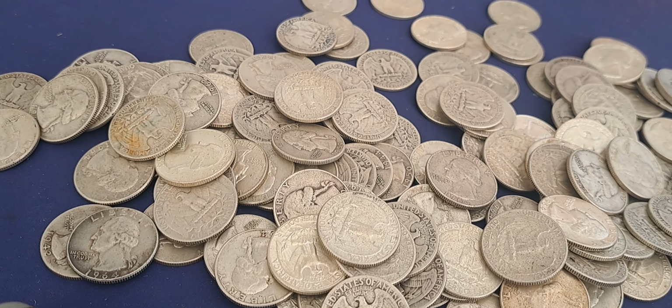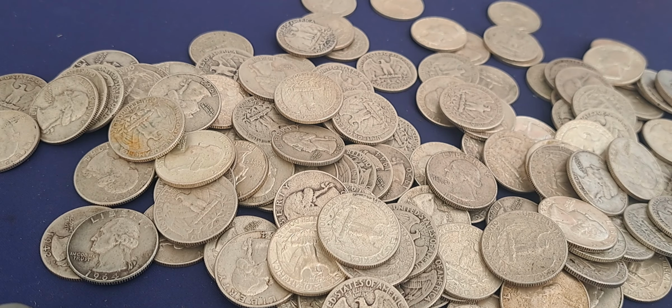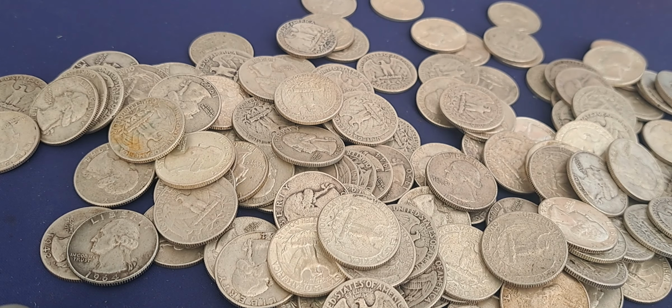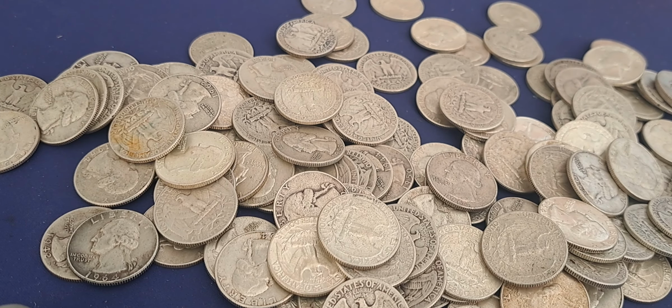Today, someone brought in a lot of silver quarters and a lot of silver dimes. No half dollars, okay? Quarters and dimes, mostly quarters. It was about $7,000 face value of quarters and about $1,000 face value of silver dimes. They had to do tax paperwork. That's what it is, and they were okay with that.